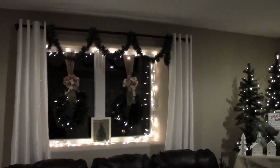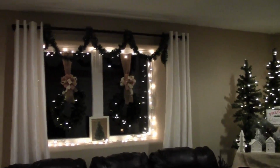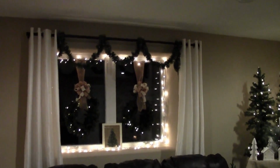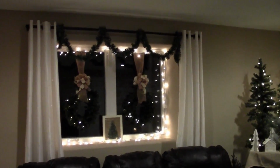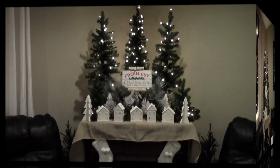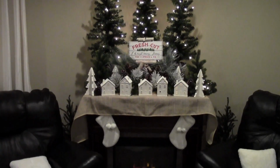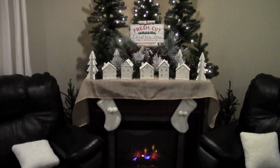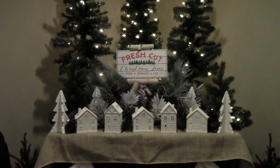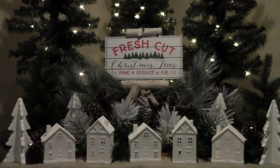More of the wreaths, you guys. And I did hang the green garland on every curtain rod in the house, in the bedrooms as well. Here's my little fireplace, you guys. Just a little village scene. And hopefully we'll stay in focus.